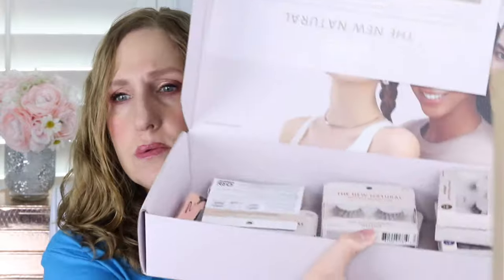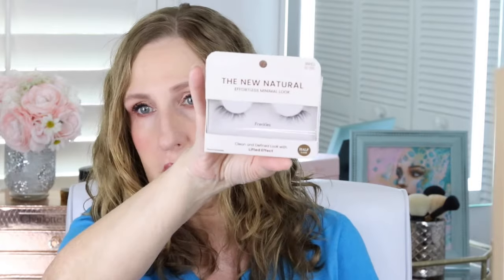But I also got these, and these are the natural. So I'll show you some of these, and they're really nice. These ones I will keep because if I went out someplace and I really wanted to be extra, I guess I would do that. Oh my gosh. See, this is the problem with my hair. I may have to fix my hair for my thumbnail. I'm just going to tell you. But these are the natural. Now, these I really like because they're almost like half ones.